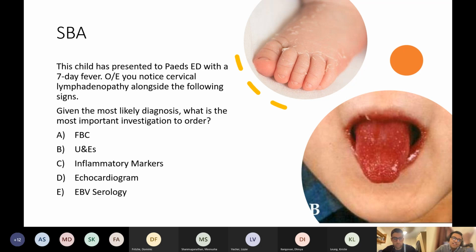Okay, some people are still thinking. Does anyone want to tell me what the likely diagnosis is? The main features are a 7-day fever and cervical lymphadenopathy, with these two signs. Actually, before you tell me the diagnosis, what's the sign on the top? This is something you might not see in real life, unless you're at Luton, you're quite unlikely to see this disease, but it's quite a big exam topic. Or the sign on the bottom. What are either of these signs?